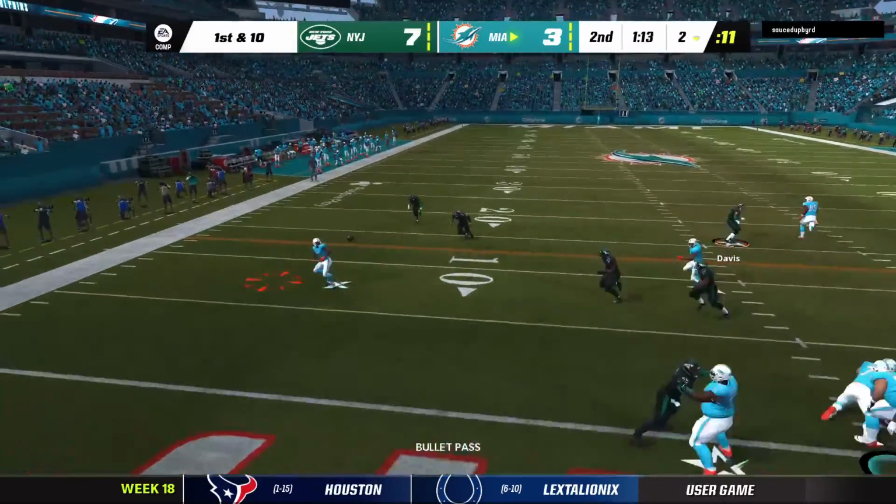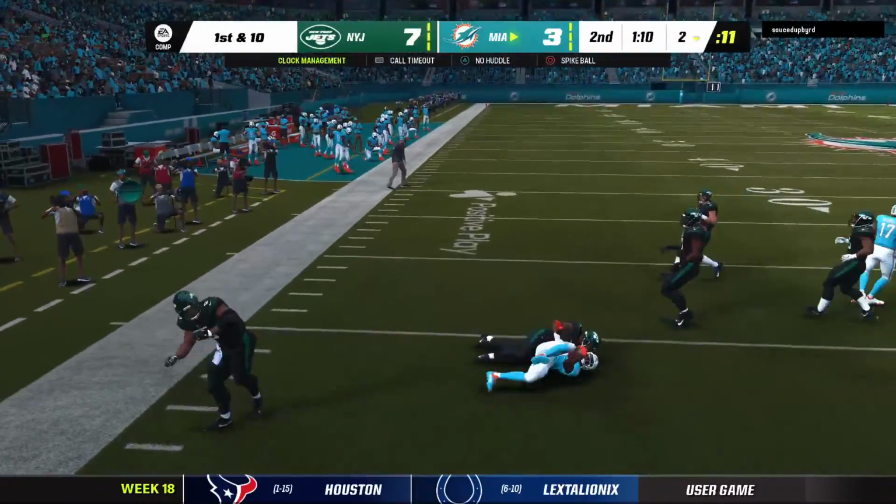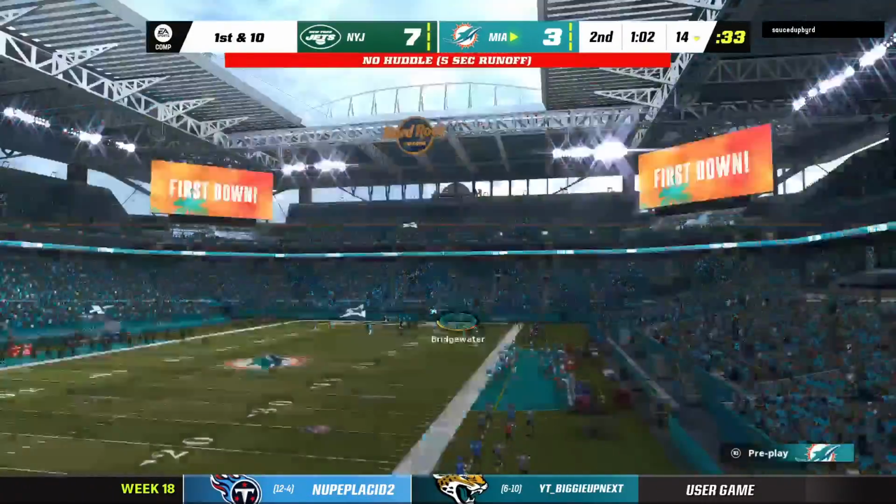Out of his end zone, Bridgewater. That one caught by Tyreek Hill. And he gets this up just shy of the 15.